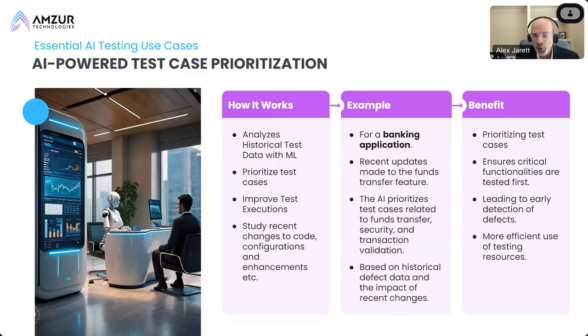Banking. Does the Amzur robot come with the service? That's a good one. No? Okay. Yes. Just asking because I might want one of those. So anyways, this is test case prioritization, and this is in banking. That makes a lot of sense.